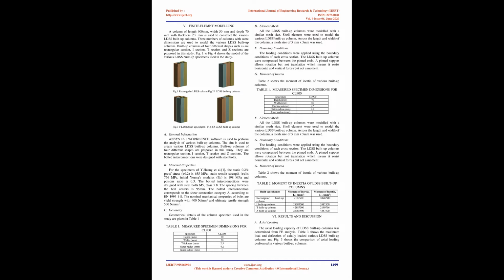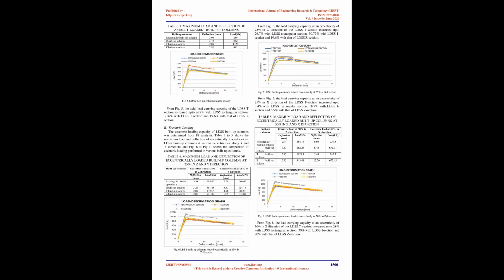Fig. 3 T LDSS built-up column, Fig. 4 Z LDSS built-up column. A. General information. ANSYS 16.1 Workbench software is used to perform the analysis of various built-up columns. The aim is to create various LDSS built-up columns. Built-up columns of 4 different shapes are proposed in this study. They are rectangular section, I section, T section and Z section. The bolted interconnections were designed with steel bolts.